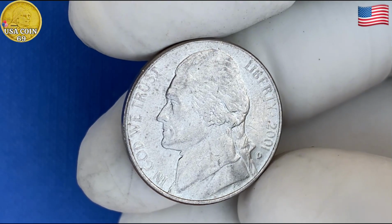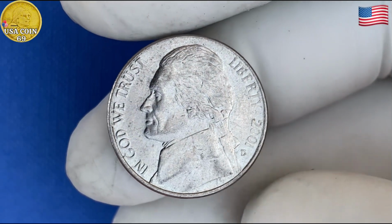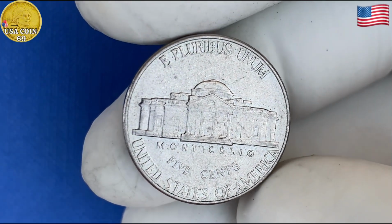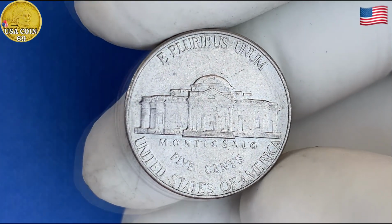A coin that shows clear, noticeable doubling on Jefferson's portrait or the Monticello building will be highly sought after by serious collectors and could fetch a hefty price at auction.